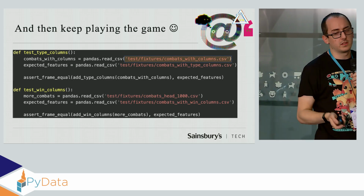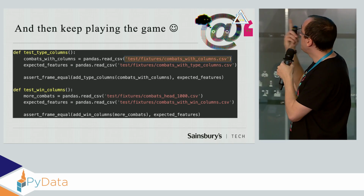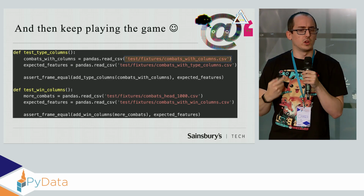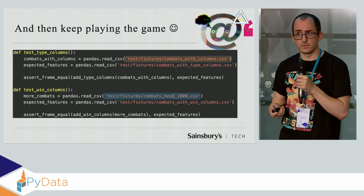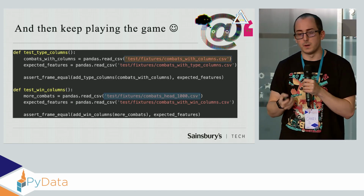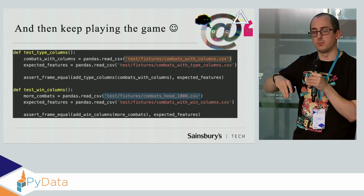And then the other one is that I realized with the win columns that this didn't really represent the data set very well with only 5 rows from that head. So I did it with 1,000 instead. And again, it's just quick and easy, but because it aggregated across the data frame, it made a lot more sense.